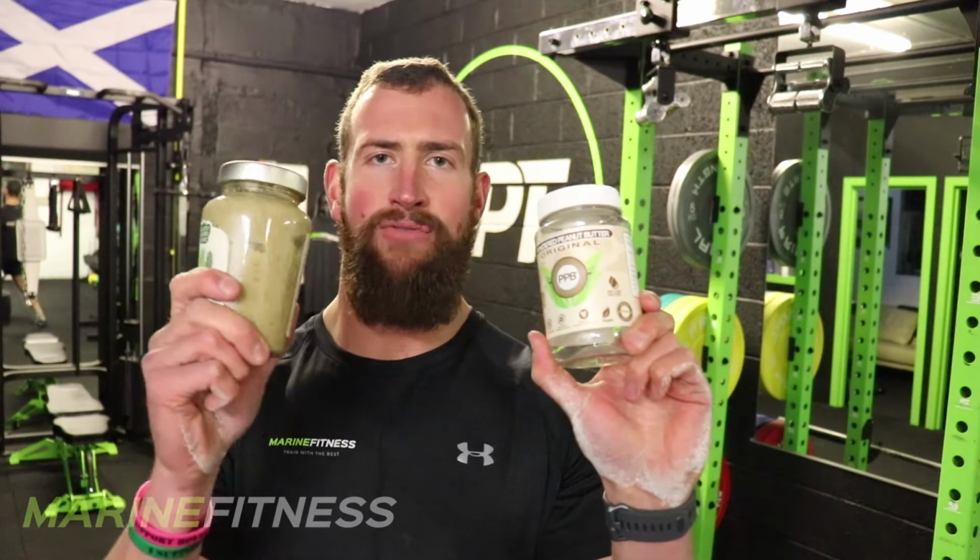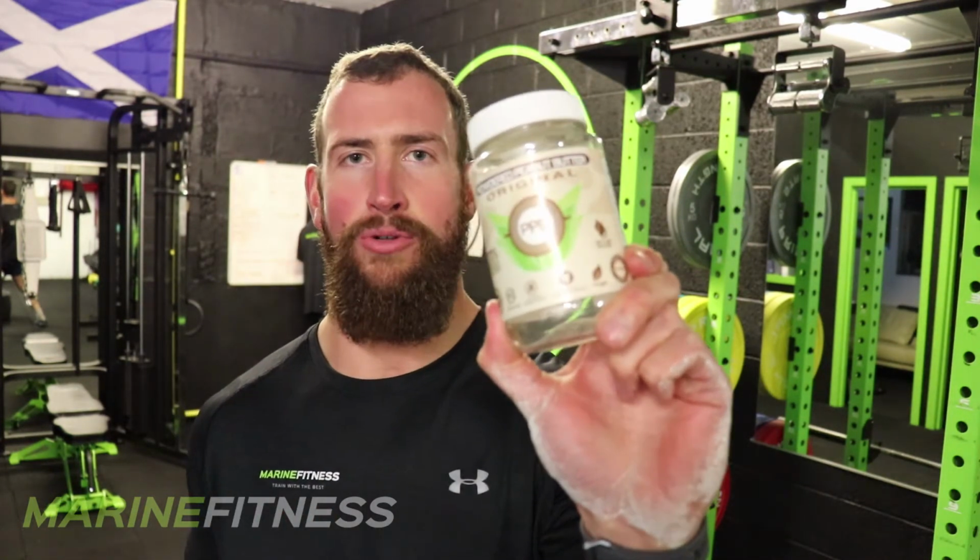So to conclude, powdered peanut butter and regular peanut butter are both still safe in my cupboard. I'll not be ditching regular peanut butter, it has its time and place, but for now, this will be a staple of my fat loss regime.